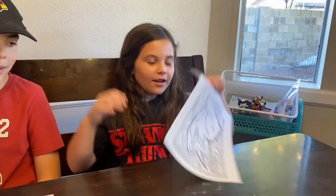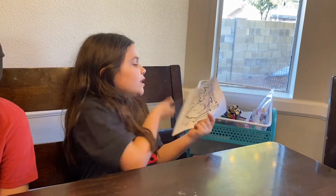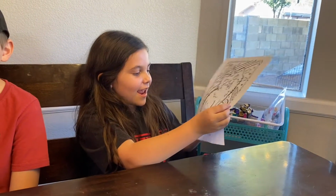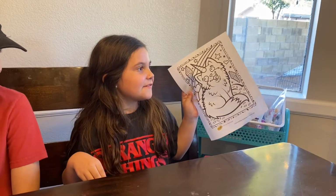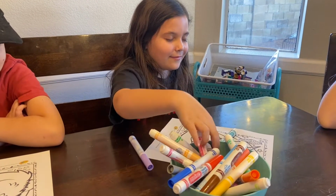All right, this is a cat with a unicorn horn, and it has ice cream, stars. Crazy girl. And it looks like you're framed. You're hurting it. All right, so I think Abby's gonna be first. Make sure those eyes are closed, little girl. All right, good colors.